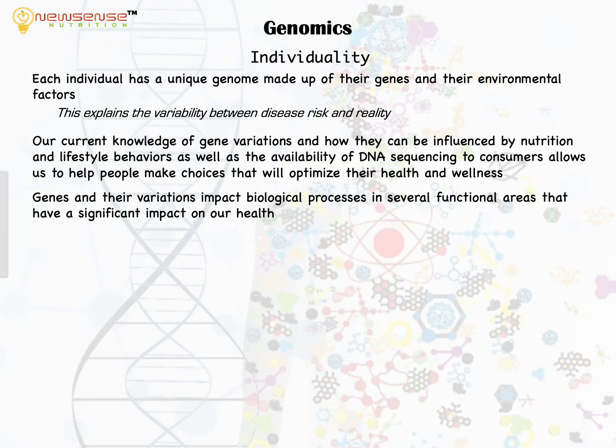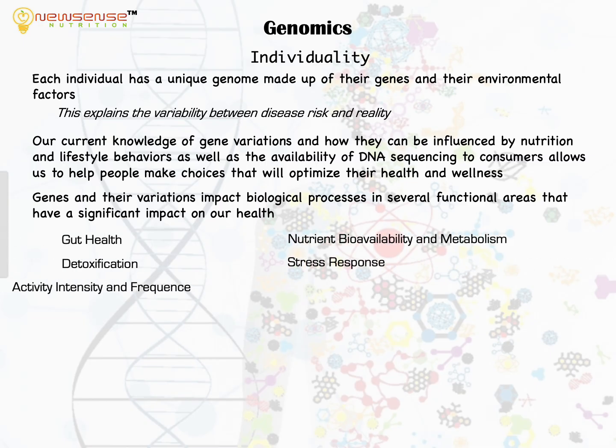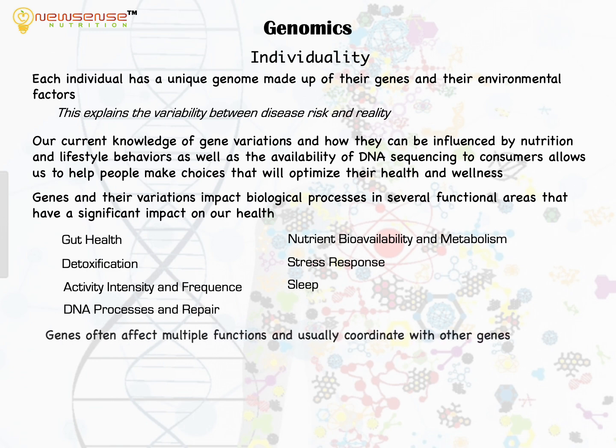Genes and their variations impact biological processes in several functional areas that significantly impact our health, such as gut health, nutrient bioavailability and metabolism, detoxification, our stress response, activity, like the intensity and frequency of exercise and activity, sleep, and then DNA repair. Also keep in mind that genes often affect multiple functions. They don't just deal with one specific function. They usually coordinate with other genes, so that not a single gene is responsible for anything.